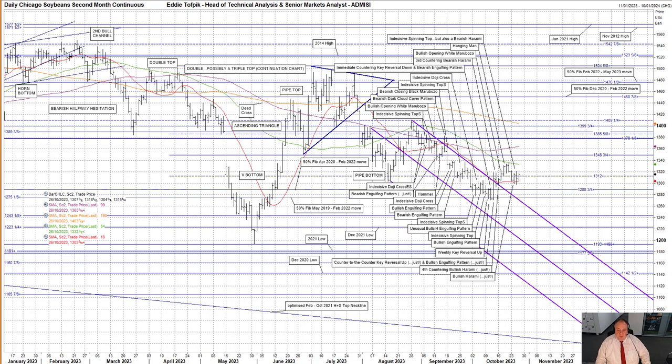The reason I said broke rather than breach was that 2 weeks ago we had a weekly key reversal up, and if you're going to break a pattern such as this bearish shift pitchfork, then there is no better tool than a weekly key reversal up, apart from perhaps a monthly key reversal up.